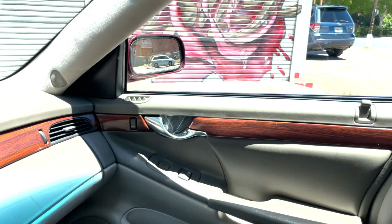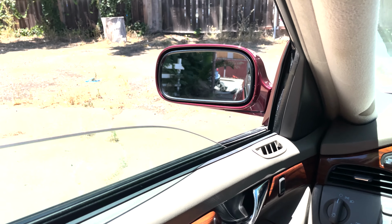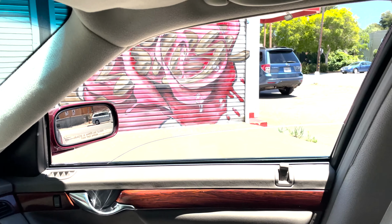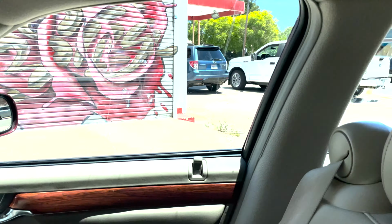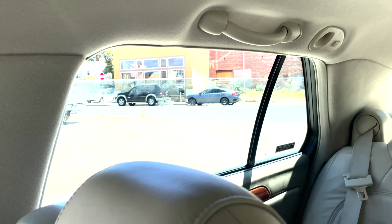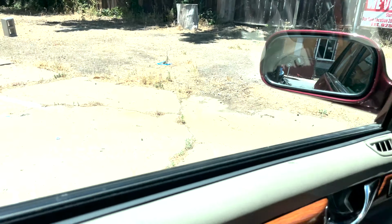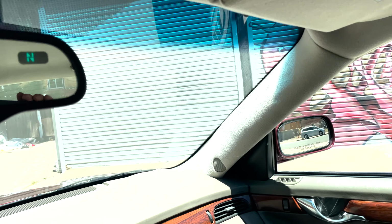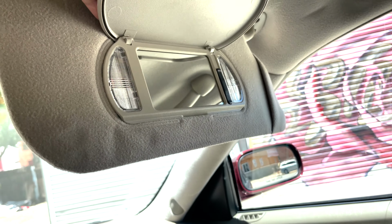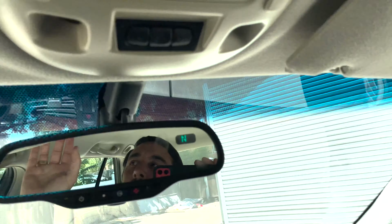Otherwise, the windows, those are going down. This guy just went down. It's going back up. I got this. Oh, that's the fronts again. Let's try the rears. That rear's going down. And that one's going up. And that right rear was just replaced, so note there. Otherwise, we got dome lights. We got visors. Same over here.